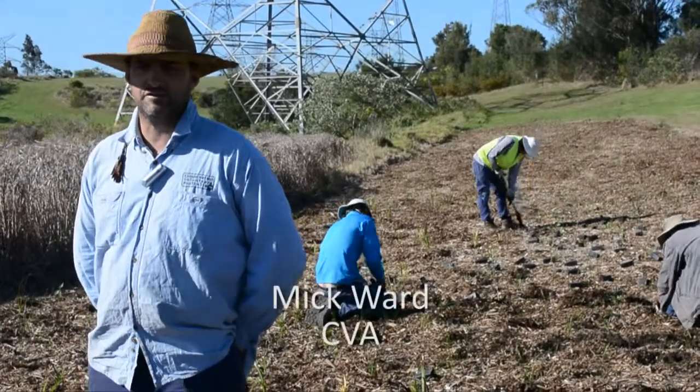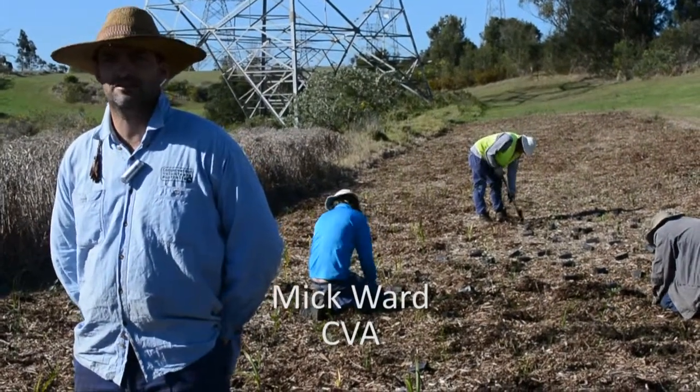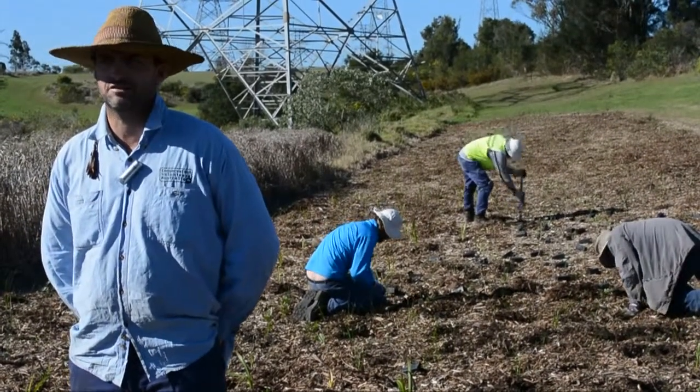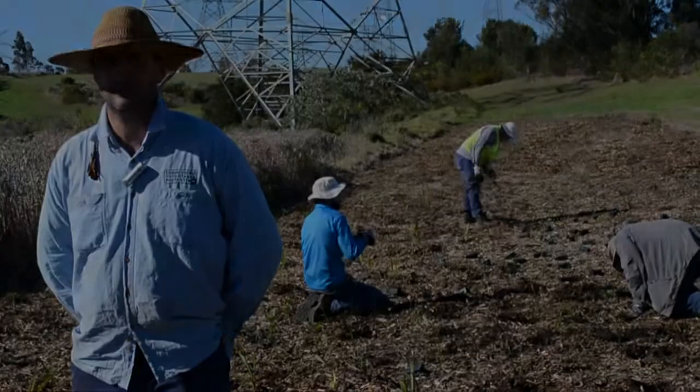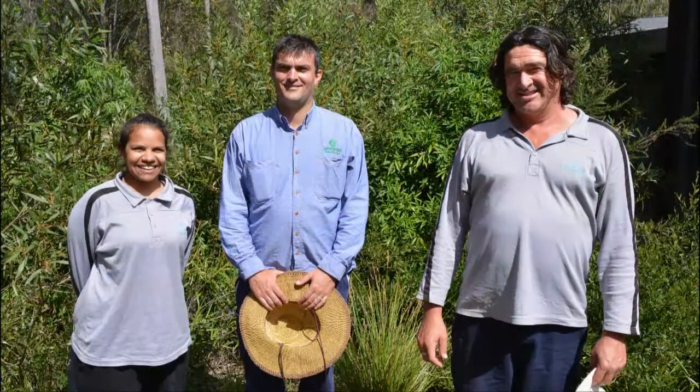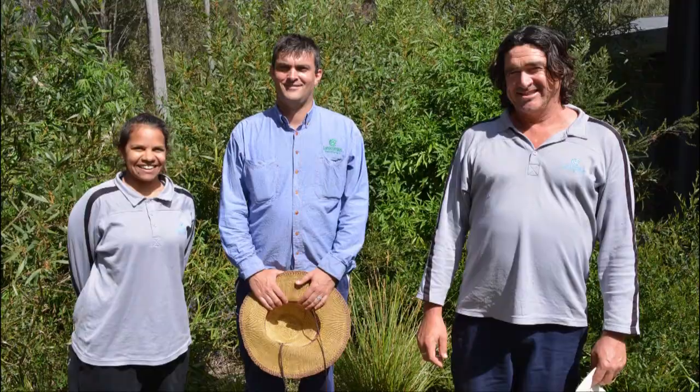With the help of the CVA Bush Regeneration team, the Indigenous trainees have planted over 8,000 native tube stock in the last month at 2 strategic sites around the Newcastle and Warrabrook wetlands. After 6 months working full-time, the CVA Indigenous trainees graduated with Conservation and Land Management Certificate 2. The traineeships give me so much enjoyment, appreciation for nature, knowledge and how to bring nature back to its original self, bring back regeneration and sustainability.